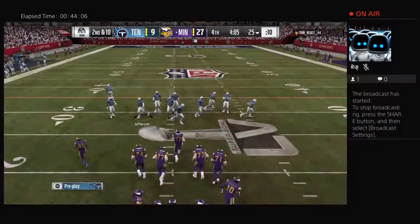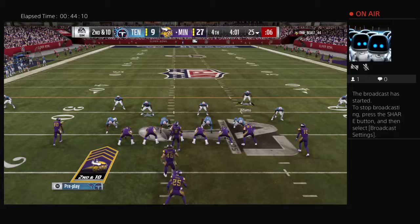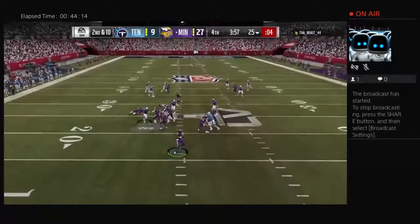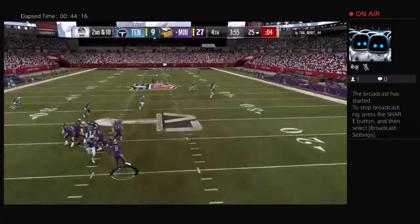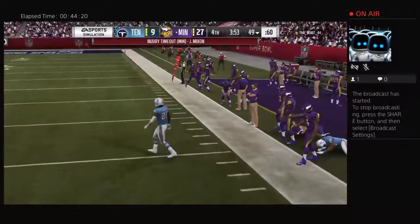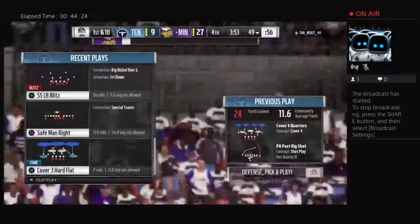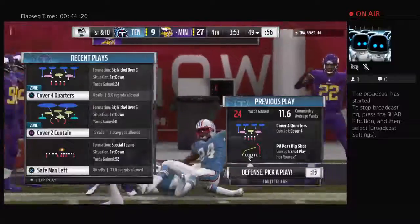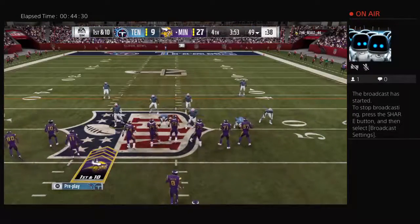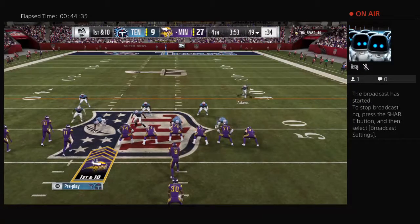Well, they had to run for no gain. Now they'll try again from the 25 on 2nd and 10. Now Jackson on 2nd down. He's got his man on the crossing route. This quarterback now 9 of 15 throwing the ball, 60%, and it's 1st and 10.